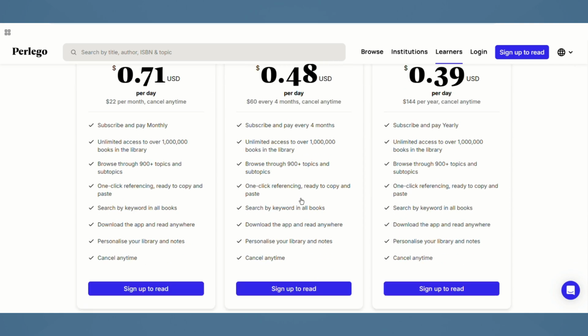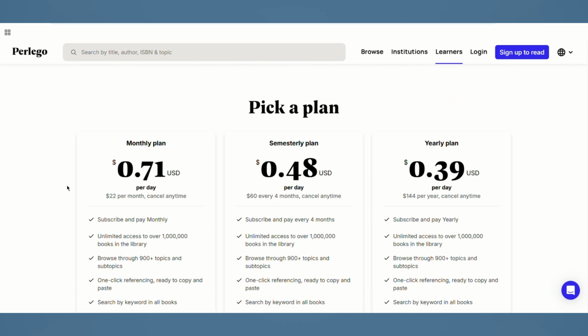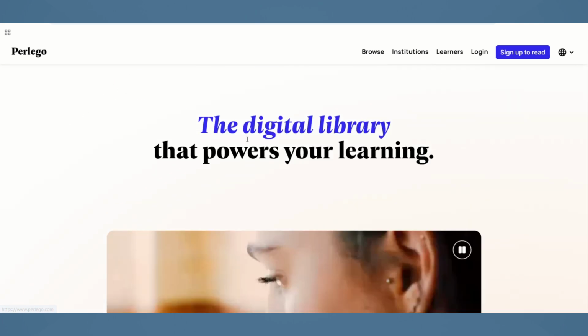This is especially appealing for students and researchers who need access to a wide range of sources without extra costs. Furthermore, the library is constantly expanding, ensuring the relevance of its information. Here you will find not only textbooks, but also journal articles, analytical reports, and other scientific publications.